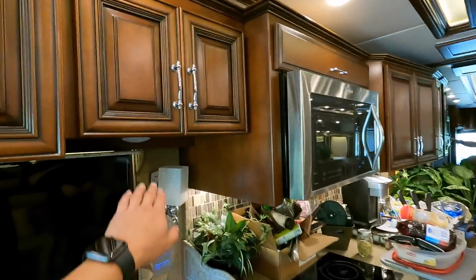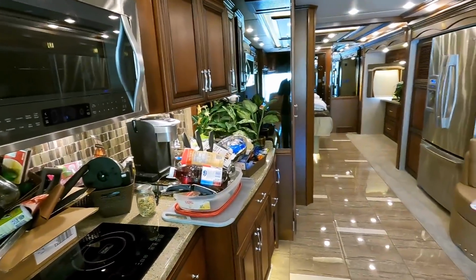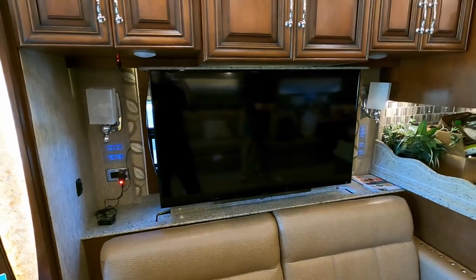I mean, you can just tell in everything. Everything is pristine in this thing. There's no little flaws anywhere. You don't have stuff coming off, no screws. None of that's visible. That's why these coaches are so nice.